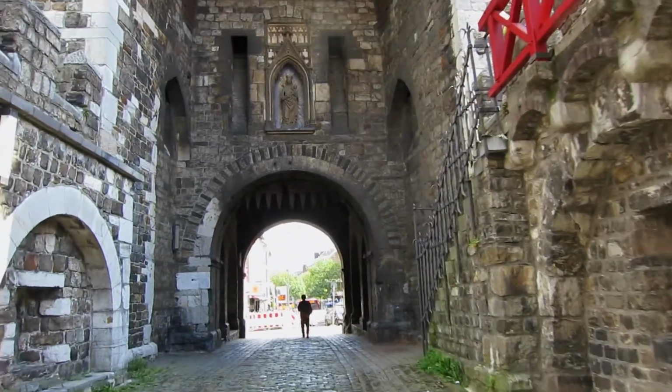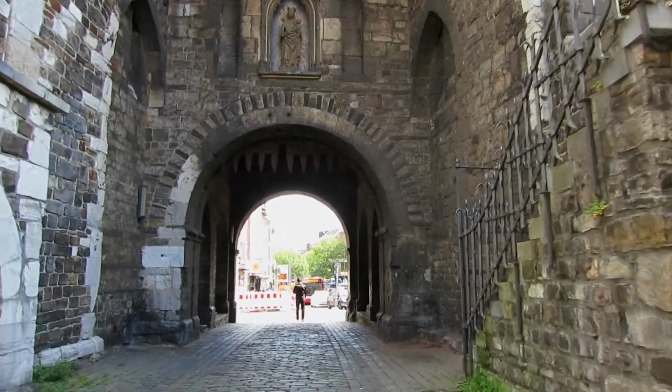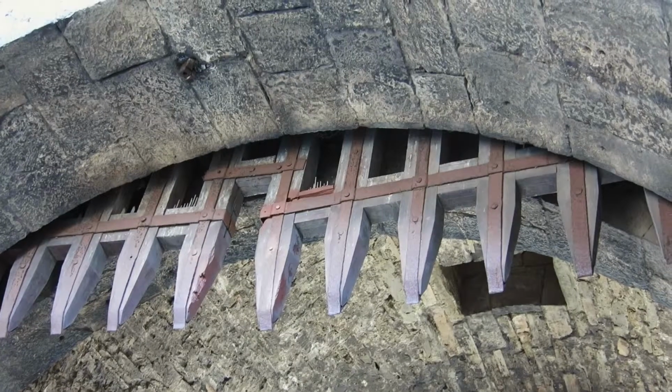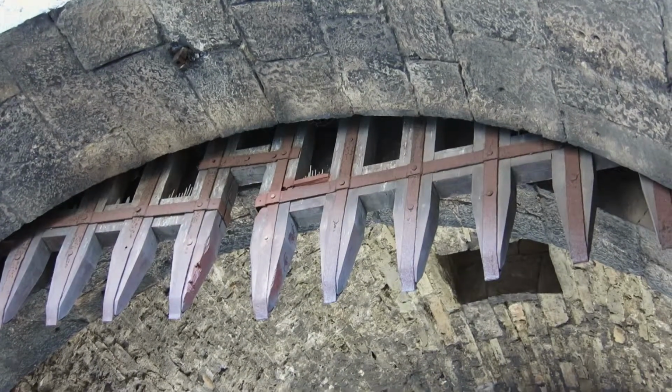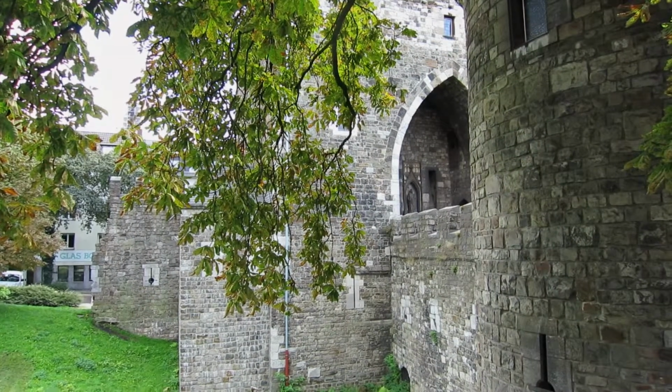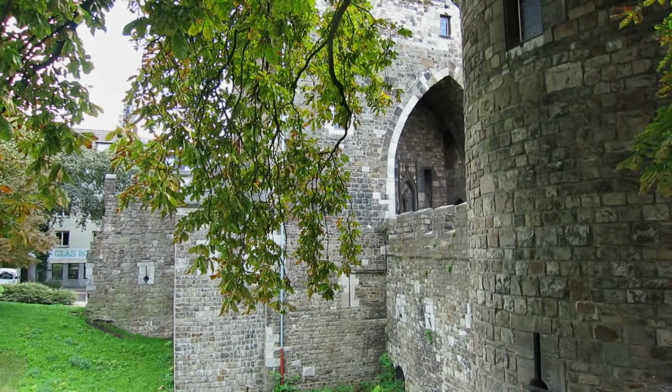There's one area where you actually see the gate raised, and you see what it used to look like. So you really get an idea of how they let people in and out of the city during that time period, and how they fortified it against attack from enemy forces. Now, the walls are mostly gone, so you only see parts of the gate.